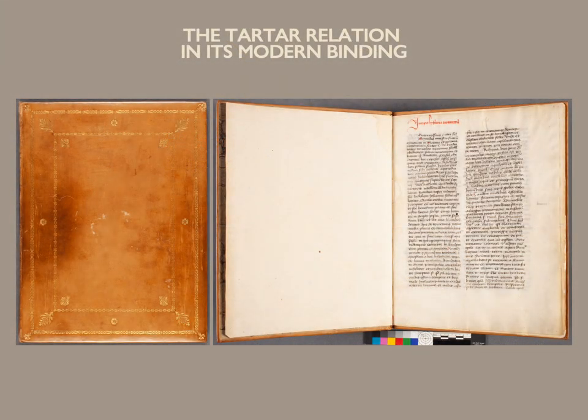The manuscript of the Hystoria Tartarorum, known as the Tartar Relation, was written at the same time as the Speculum Historiale and likely by the same scribe. The Tartar Relation is a famous account of a journey into the lands of Genghis Khan in the mid-1200s. Until recently, Yale's copy was considered the only known copy of this text and was acquired in its current form, this slim, modern, bound volume.